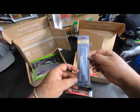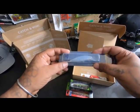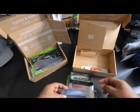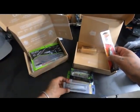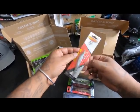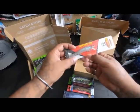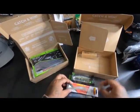Next up, Reaction Strike. These look like one of them little Walmart busting brakes. You might need like 5 of these, you know. DD Baits. I'm not familiar, but I will definitely throw this color. Jerk the shit out of that hole.